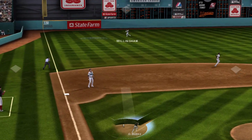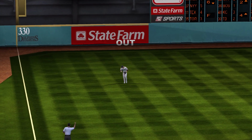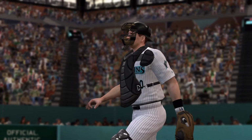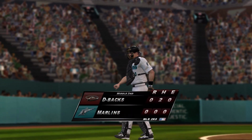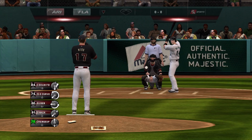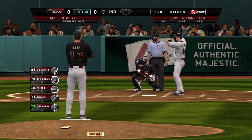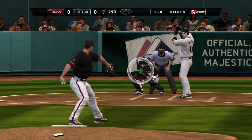Swing and a fly ball down the left field line. Willingham puts it away for out number 3. Nothing doing here this half inning. Now we'll move on to the bottom of the second. Still no score. The big hitters, power hitters, the middle of the batting order coming up.